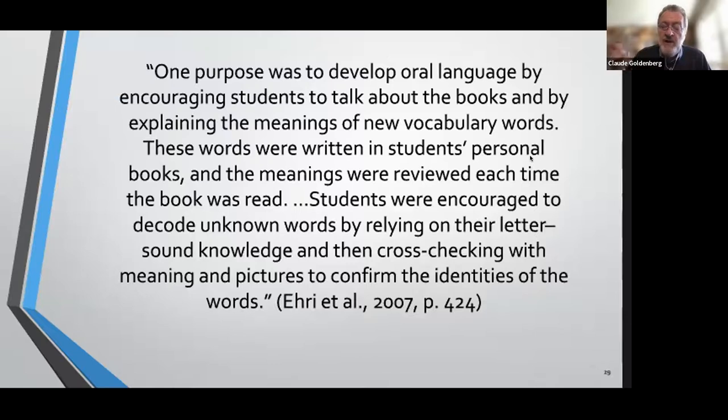And this comes from Linnea Ehri's study, the second of the two really seminal studies, where she describes what the purpose of the study was and also gives very important insight as to what they were teaching the students, how to actually navigate and interact with the text. So she writes, one purpose of the intervention was to develop oral language by encouraging students to talk about the books and by explaining the meanings of new vocabulary words. These words were written in students' personal books and the meanings were reviewed each time the book was read.